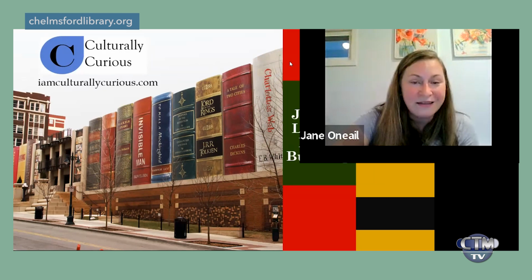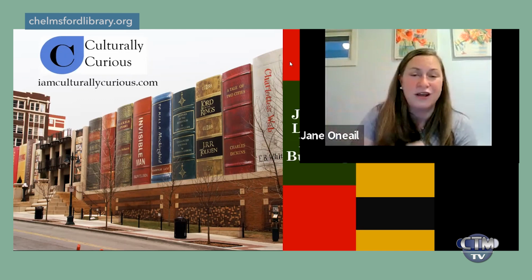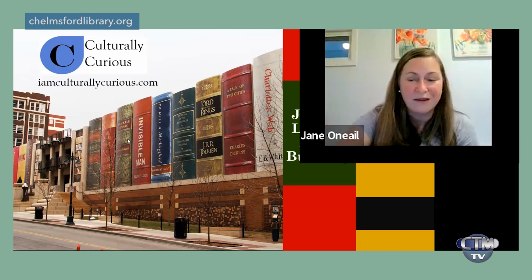Judith asked, which one was the Black Library? The segregated library that I showed you was in Savannah, Georgia. So there were two images there. One was the library for white patrons, and then on the right was the library for the Black community there.